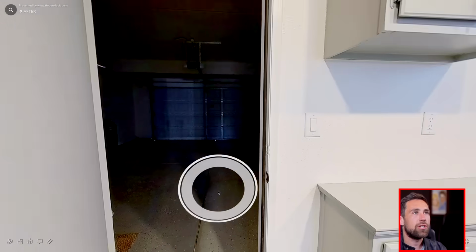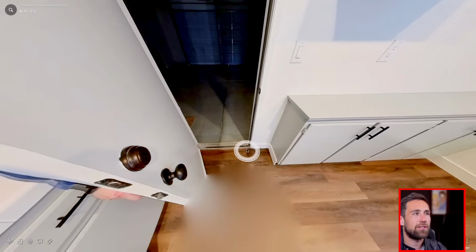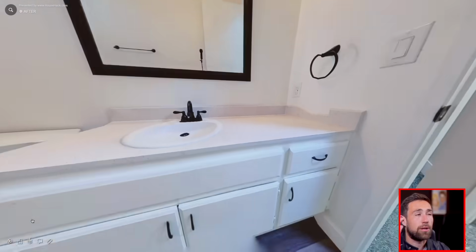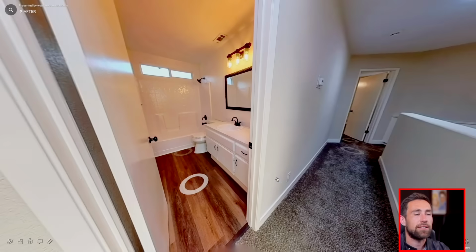The garage, you can see it's cleared out, and it's an epoxied floor over here. It doesn't look like we have a scan in there. But this is gorgeous. This is the kind of stuff we do, and this is what adds value to neighborhoods and to people, but also to HouseHack. HouseHack makes money by doing renovations like this.